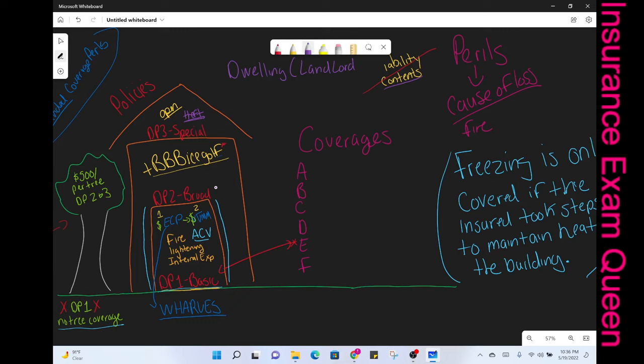And then your DP3 special, which is open perils, is your mocha, frappa, latte, whatever, because it's totally open. It's got all that annoying order at Starbucks. It's open to all the sauces and everything. Everything that could happen is open on a DP3. And including theft. Theft of what, though? So theft of actually the definition of A.